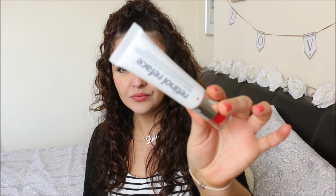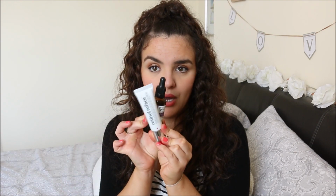And then I've also been using, you know I love this, I've done a full review of it, which I'll link down below for you, the Retinol Reface from Indeed Labs. This is my preferred retinol, and I feel like with this it just kind of makes my skin better. It just kind of evens everything out a little bit. So these two combined have been kind of helping with texture and pigmentation.